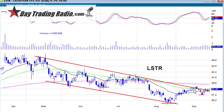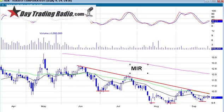LSTR, another trucking stock, looks great. Continue, absolutely looks good. Close strong. A follow through tomorrow should break this away from this channel. LSTR, MIR, again another great setup here. Slanted inverted head and shoulders.